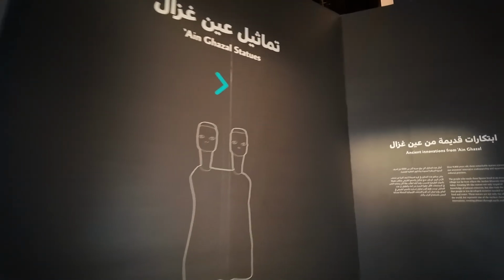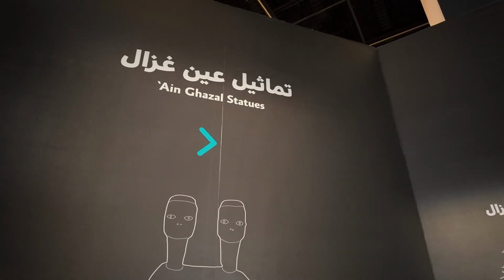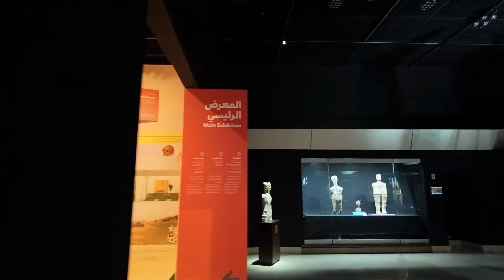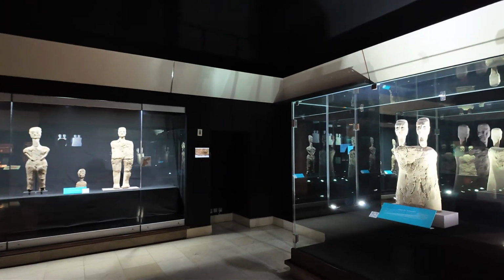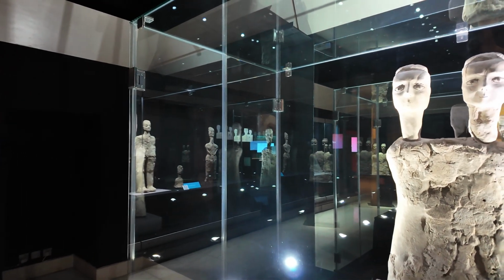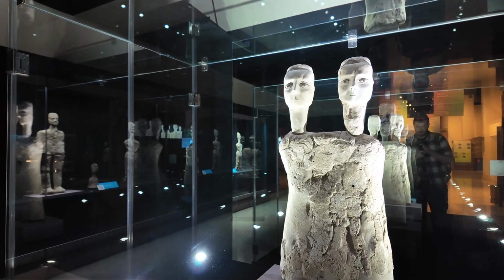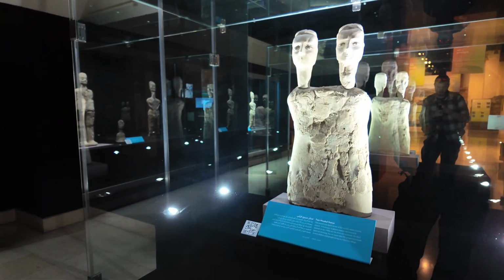So I'm just inside the museum now, just whispering, because it's a quiet place. The reason I wanted to come here was to see the Ain Ghazal statues, or one of the reasons. And these statues were found on the edge of Amman, and they believe that these are some of the earliest examples of human beings that settled the city, or effectively founded the city. So we're talking about 9,000 BC. So what's that, about 11,000 years ago? And they found these, that you can see here, these 2-headed statues in the 1980s in a village that's now on the outskirts of the city. And they believe that these were the first Neolithic peoples that ever called this place home.